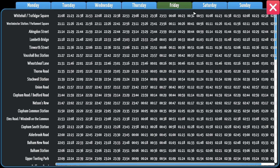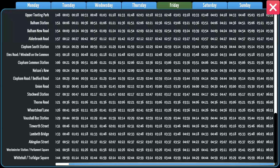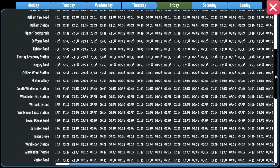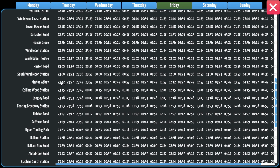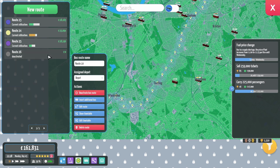So it's only Friday night, so like 9 to 3 departing Whitehall. So what's it departing Wimbledon? Wimbledon Station, it's like almost 5 o'clock. So like departing Wimbledon Station is like 11 till 5 almost. Which is what's the main thing.